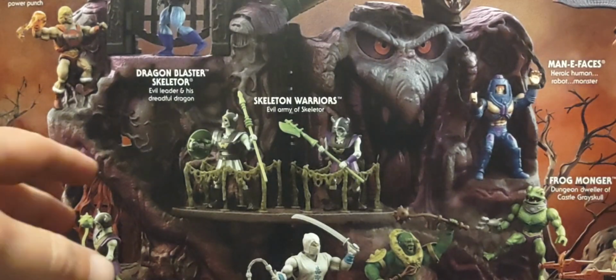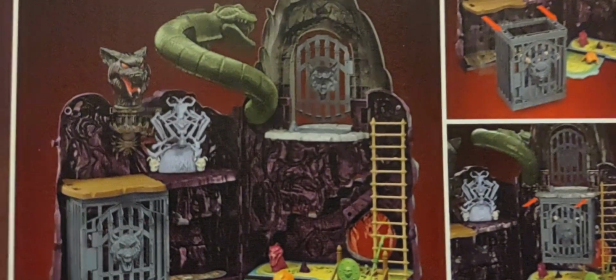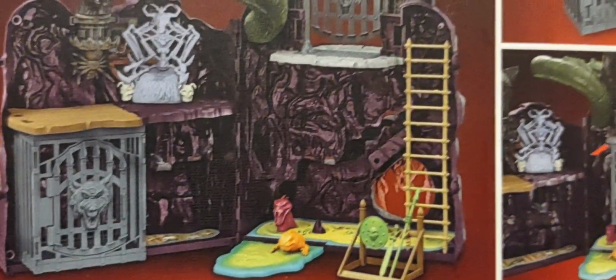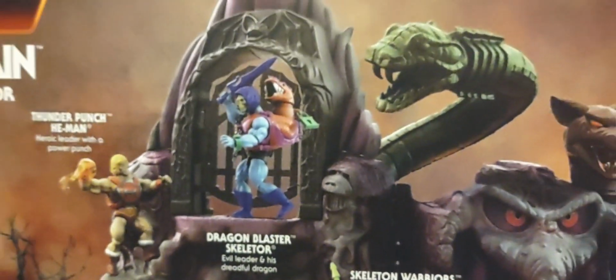This is one of those things where they did an amazing job on the Snake Mountain, giving us more room and adding more features to the back of it. Because you remember, in the 80s version, the back of it was not really much to do, but they gave us that top layer right there, the cage, the added monsters, and the lava pit. Very, very cool, guys. So this is why I really feel like they did an amazing job.